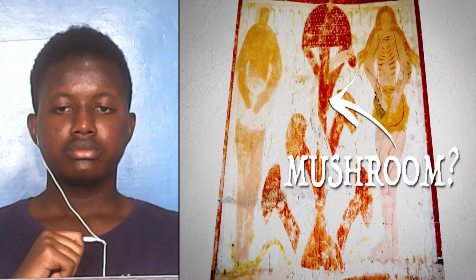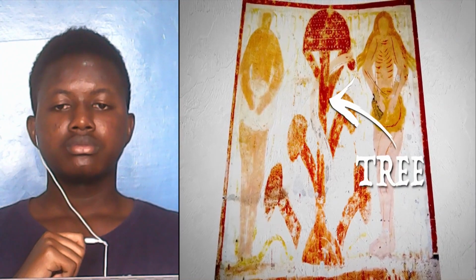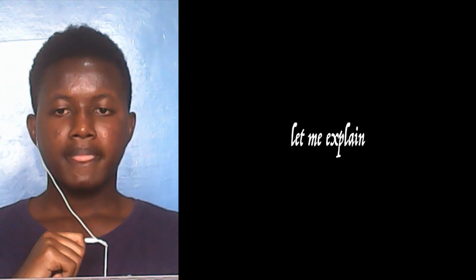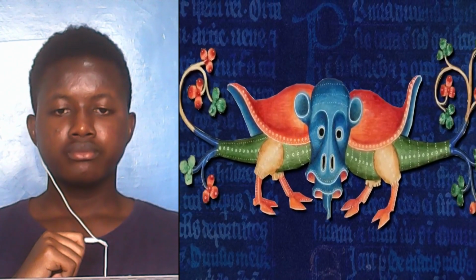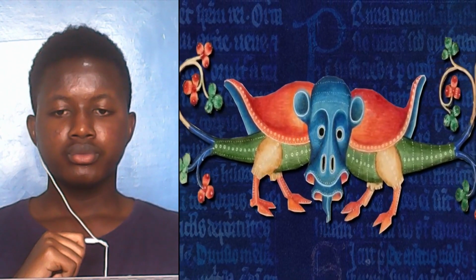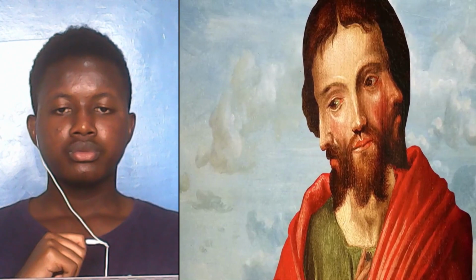And that's the thing, they're not. They're trees. Very weird trees for sure, but trees nonetheless. Let me explain. In the European Middle Ages, where these images come from, art was a little more loose. Religious illustrations were heavily stylized, meaning that drawing things realistically wasn't as important.